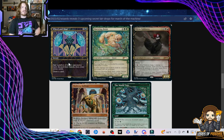Wheel and Deal, great Commander card. It's very obvious that even though this is a set that's going to see a lot of standard play and whatnot, they're building their cards around Commander. Commander is the most popular format. Now, granted, these are not new cards. These are all reprints, but they're very clearly picking what good cards to reprint around what's going to see a lot of Commander play. This is absolutely obvious.